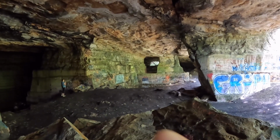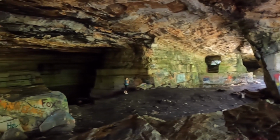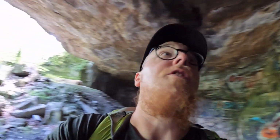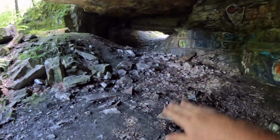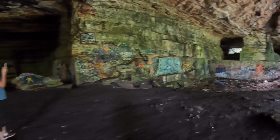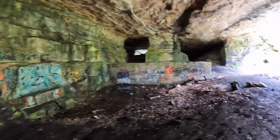Now, to give you an idea of the scale, that little dot is my wife. This place is huge. Easily 30, 40 feet tall in some places. Goes down and up and, you know, way off into the back where the good marble was. It looks like there's still a lot of good marble here, so I'm wondering why they stopped mining it, but there's still more to explore, so we're gonna move deeper in, or I should say further along the hillside here.